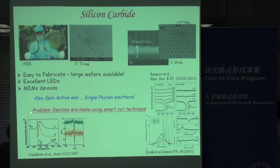So now the question is, again, we're coming back to the same problem: how to make devices without the smart cut technique. The smart cut technique is where you implant, you damage, you lift off, and you have a new material. That's how these devices are made. Silicon carbide can recover from damage a bit better than diamond, so the devices are working, but we really want to avoid this smart cut technique. We want to make the device without any ion implantation.